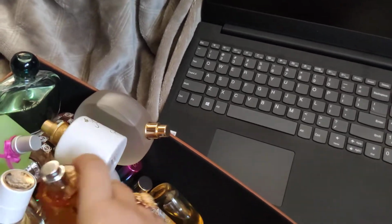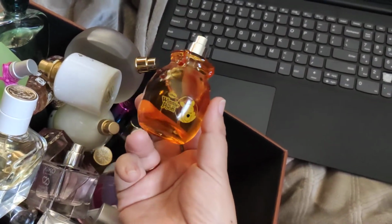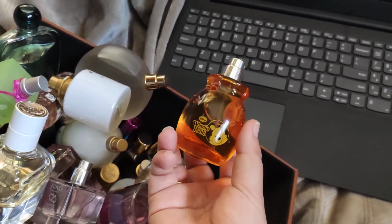Let's see. I have this Winnie the Pooh non-alcohol spray of honey. It's supposed to be like pure honey. Had good reviews on Fragrantica. It was less than $10.